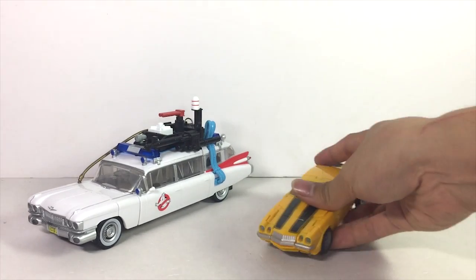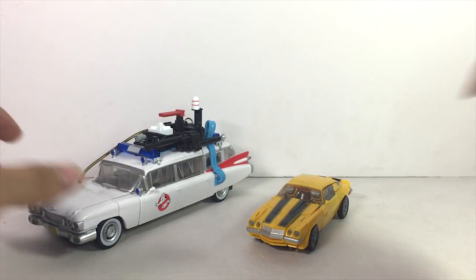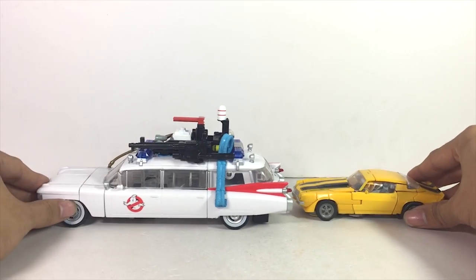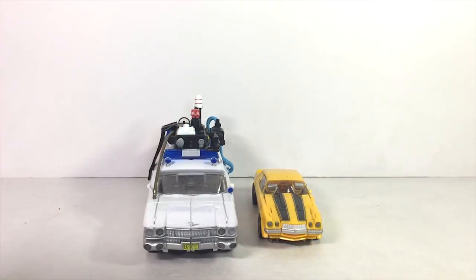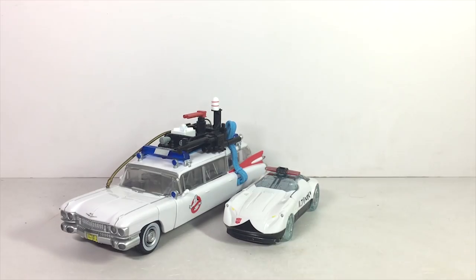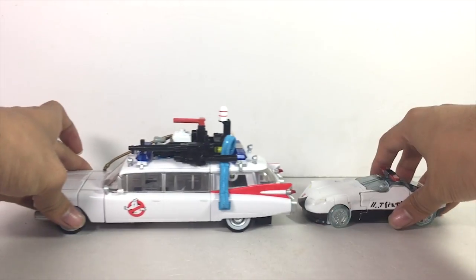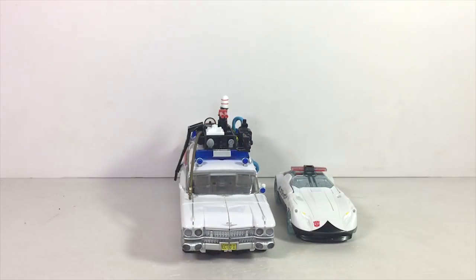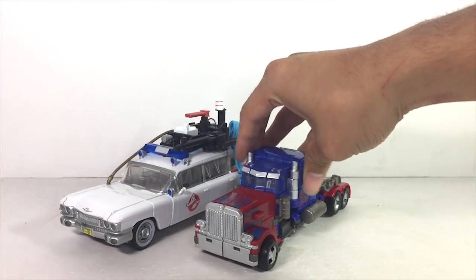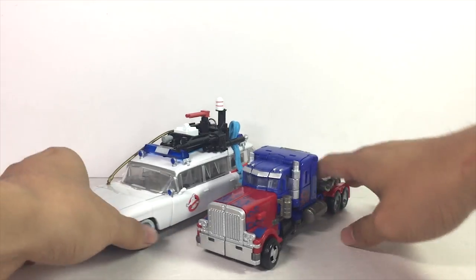Vehicle mode size comparison. Compare with Studio Series number 1 Bumblebee. Compare with Siege Deluxe Class Prowl. Compare with Studio Series number 32 Optimus Prime.